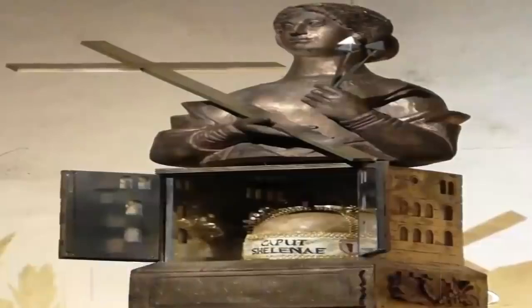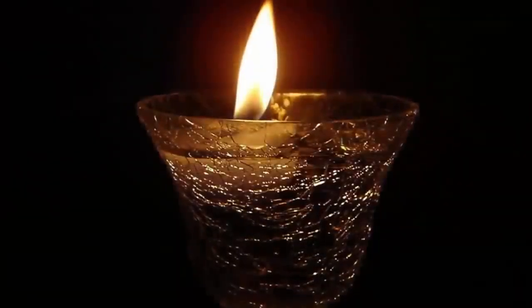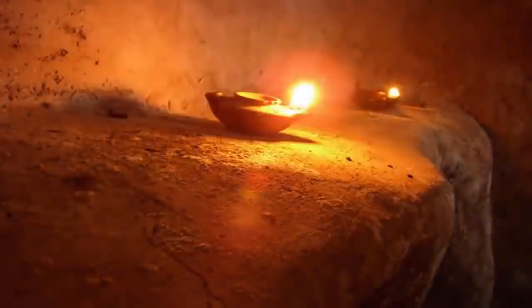He died in 300 AD, which means that this lamp had been happily burning for more than 1,200 years. With such overwhelming numbers of reports, and reliable testimonies attesting to the existence of these lamps, it's hard to see how they could just be a product of Hollywood.